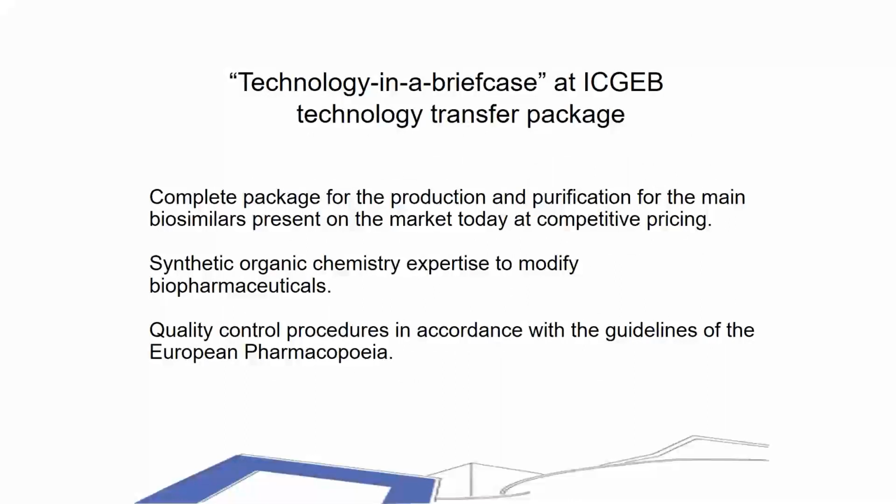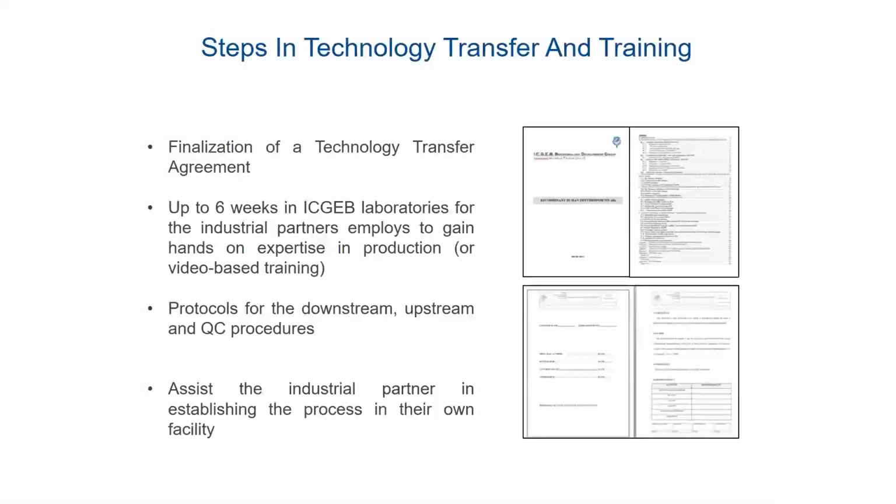We provide what we call a technology in the briefcase. We sign the contract and finalize the technology transfer agreement. We train people in our own labs for between 4 and 6 weeks. People from the companies usually send three to four persons, because they really have to work. It's not theoretical, it's a practical course. Then, when they have done one or two batches of production, purification, and quality control, we give them in the briefcase all the protocols, strains, and everything. They can go home and reproduce the whole process.